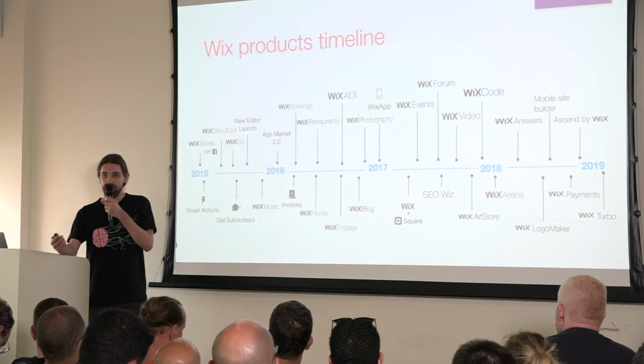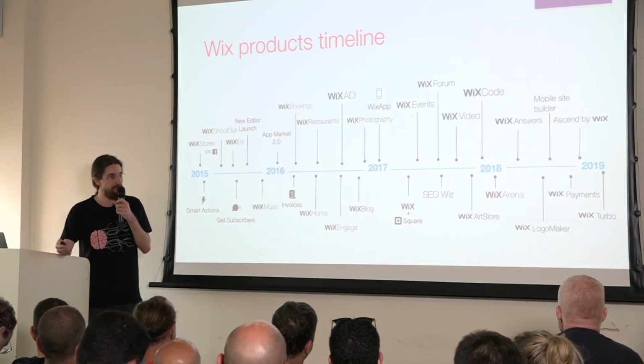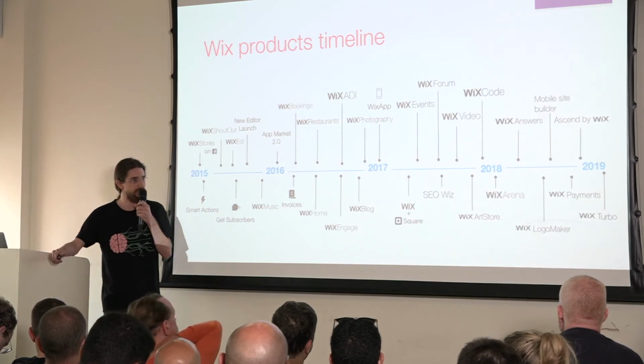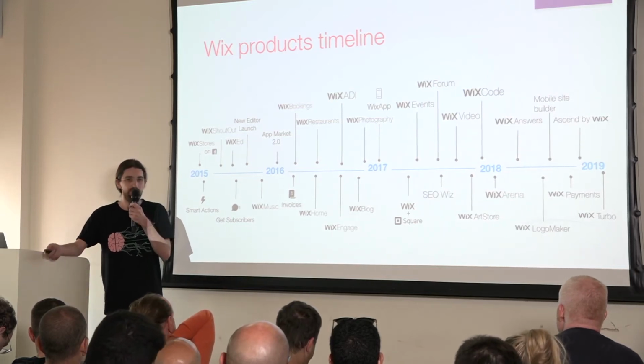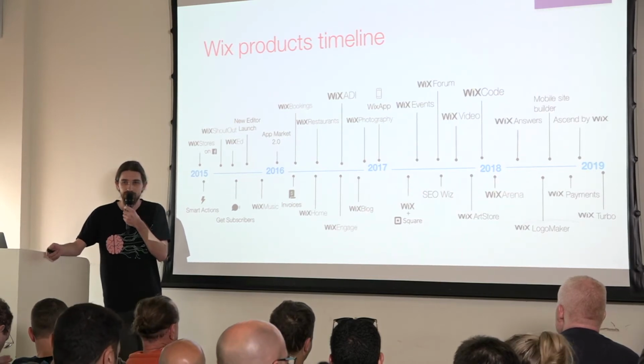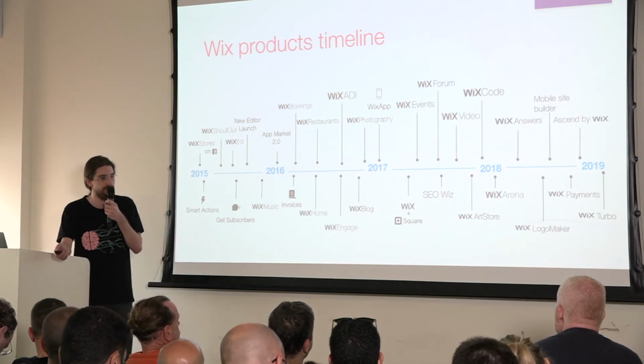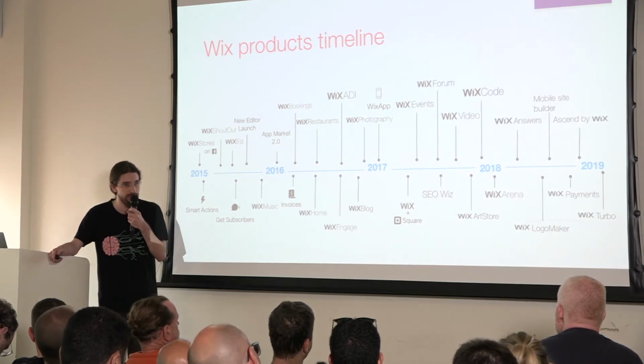Wix is not just a software engineering company. Wix is a data-driven company. And measuring each one of the new and existing features is as important as having continuous integration and continuous delivery pipelines. So what does it mean in the context of a data engineering team at Wix?